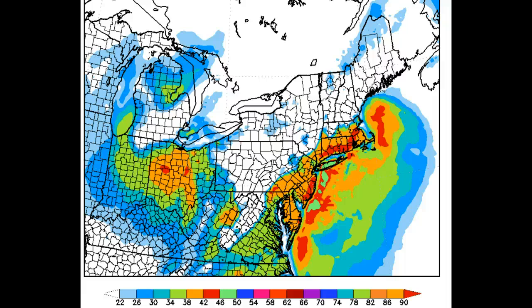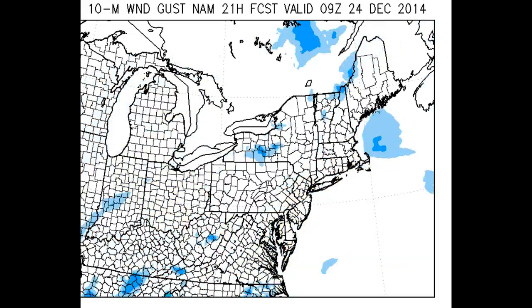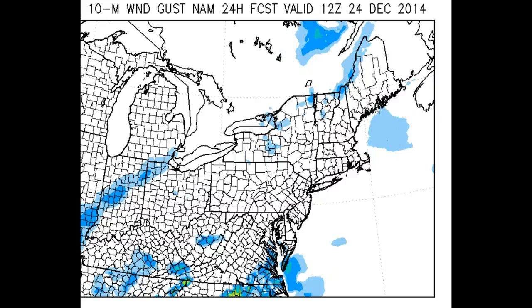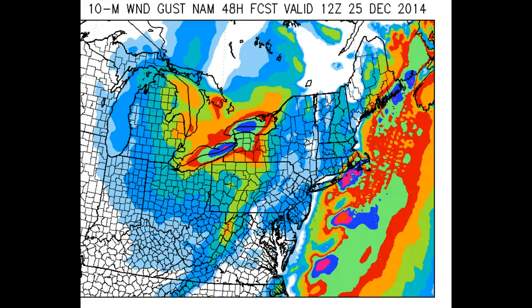This is the North American mesomodel, the NAM, and take note, this would be valid at 7 p.m. Wednesday evening. Take note there's some pretty strong winds indicated along coastal areas here, and it looks like those winds try to make a run at us, and as they do, they get into Bennington and parts of Windham County, but that's going to be about it, and then kind of move off to the east.